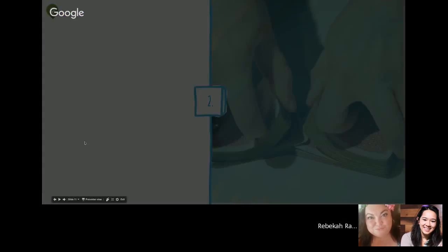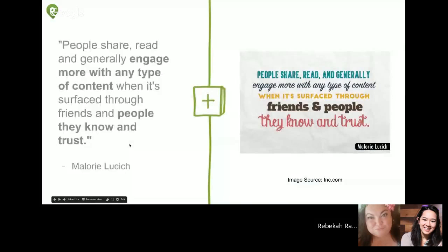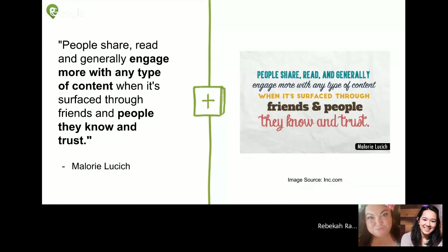Yeah, absolutely. So let's talk about mixing up the content, because we definitely know that if you can tap into content that resonates with your audience, then you can maintain your audience's engagement, because all of a sudden you take all of the guesswork out of what is working, what they love, what they want to interact with, what they're looking for. And as I said at the beginning, it's always changing too. Your audience is changing, your market is changing, their needs are changing. So it's again important that you not only start with the benchmarking, but you continuously come back to those insights, and we'll talk a little bit about that towards the end, how you can use those insights to keep you evolving and pushing forward.